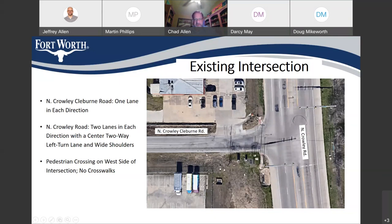So this is North Crowley Road. This is North Crowley Cleburne Road. And then right now in the existing situation, there is one pedestrian crossing. It's on the west side of the intersection. You can see these accessible curb ramps, and this little bit of sidewalk. There is no crosswalk, but I do believe there are pedestrian signals out there. And so right now in the existing condition, there's just one pedestrian crossing of the intersection.